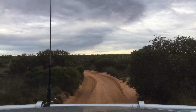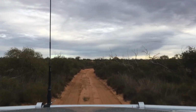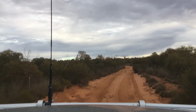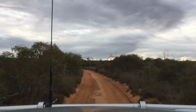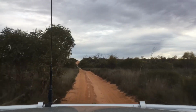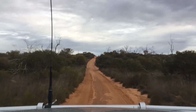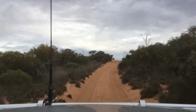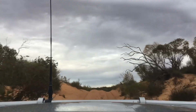Just went past a marker that had a 150k mark on it, and we got 139, call it 140, on the trip A. Just to give you a point, we've gone through 3 gates, just past the 150 sign, and been over a few dunes, maybe 10 or 15. Obviously they get bigger as they go. There's not much in the way of sand dunes at the moment, but yep, these are sand dunes.